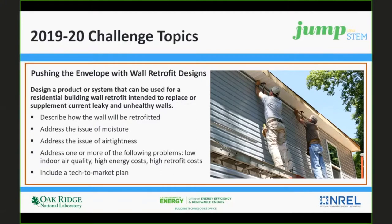Strong ideas will identify how the wall retrofit will work and will be inclusive of details on how to address the issues of moisture and air tightness. Additionally, this idea solution should address one or more of the following issues: low indoor air quality, high energy costs, and or high retrofit costs. Like the other Jump into STEM challenge topics, the idea solution should include a tech-to-market plan.